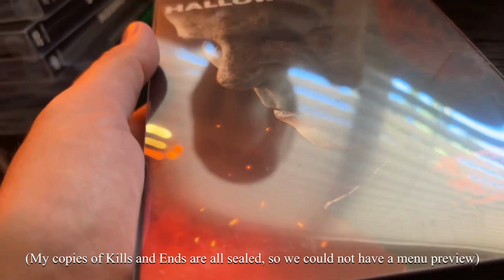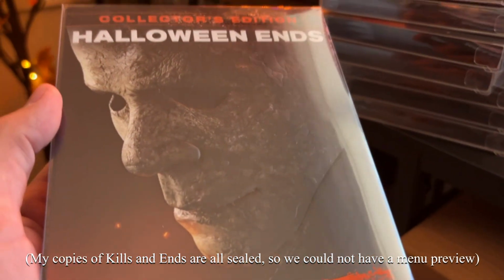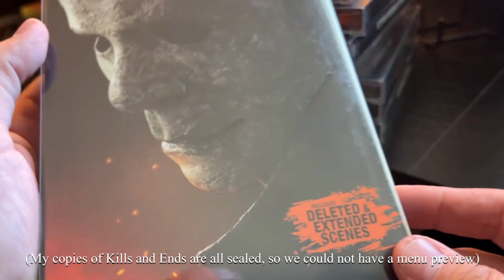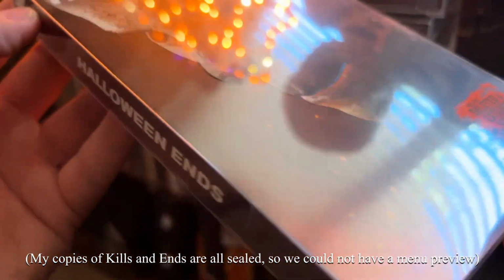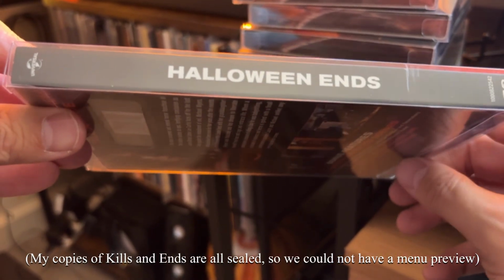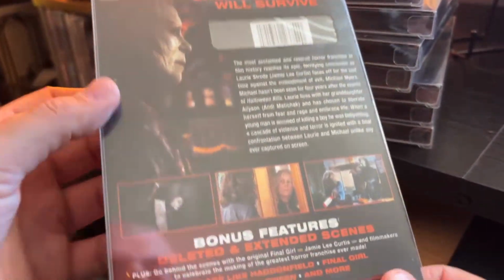And lastly, Halloween Ends. The most controversial Halloween possibly ever released. Garnered a lot of negative reviews.